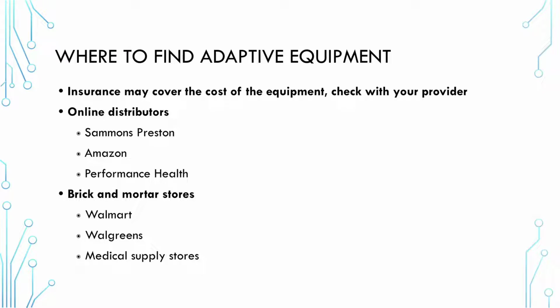Some of the adaptive equipment that I'll show you today might be covered by insurance, so check with your provider or your insurance company. If not, you can purchase several of these items online through Sammons Preston, for example, or Amazon. Performance Health are all online companies that sell a lot of this equipment. Otherwise, if you want to go in-person shopping, Walmart or Walgreens or any of the medical supply stores carry several of these items as well.